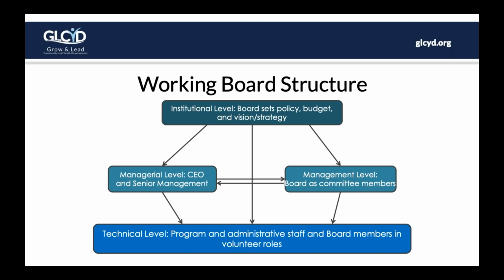There's no value added. They're just kind of there in a role, and they need to be stretched and pushed and reminded, going back to those duties and works of the board, that there's more to be done. So even though you've hired a person, there's more work to be done for a board member. You're not done once you have a hired staff. In fact, the work has just begun.